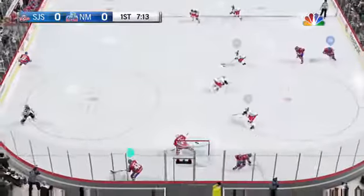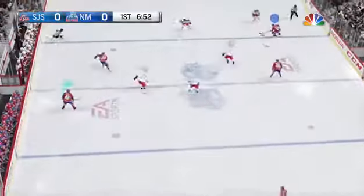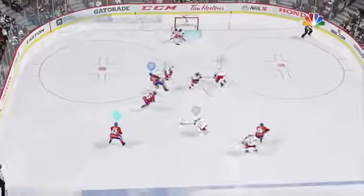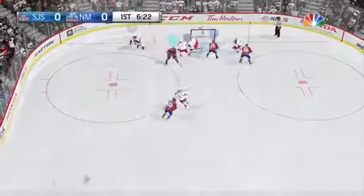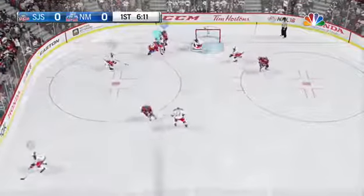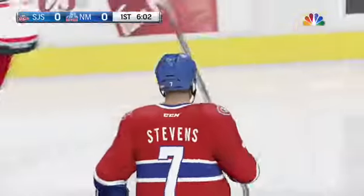Karam pass to Mason. Snapping a pass to Thompson. Directing that one to Martin. Wrister, great glove grab. Got his pad on that one. A giveaway, great save point blank. Gets play stopped.